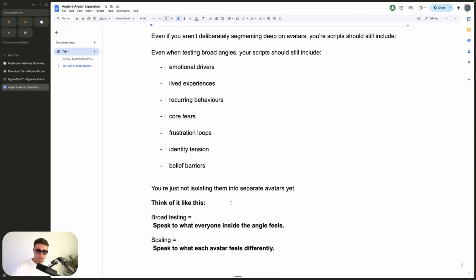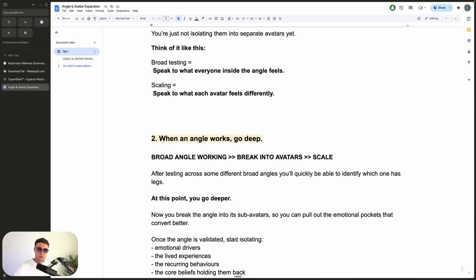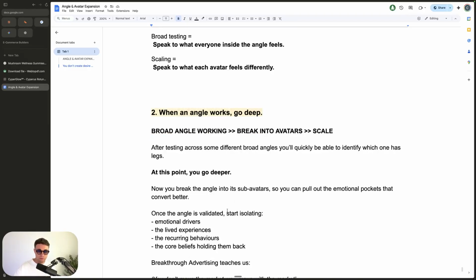So I've said, think of it like this. Broad testing is essentially a script that will speak to what everyone inside the angle is feeling. And scaling, when you want to unlock new levels of scale, that's when you'll break things down and build concepts around a specific avatar, which will speak directly to what each avatar feels differently. And then when an angle works, go deep.